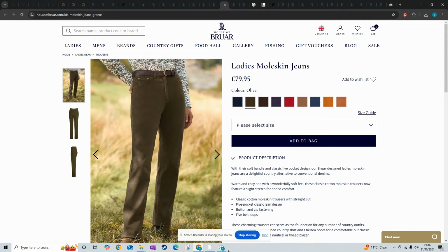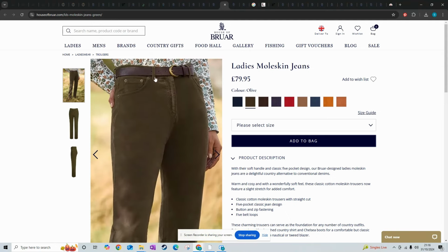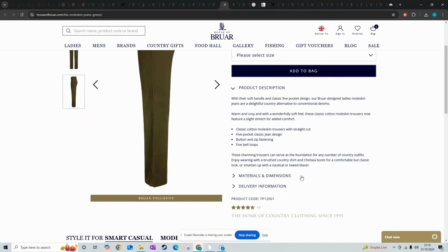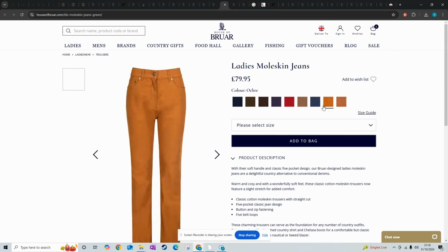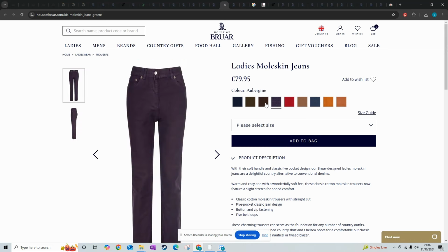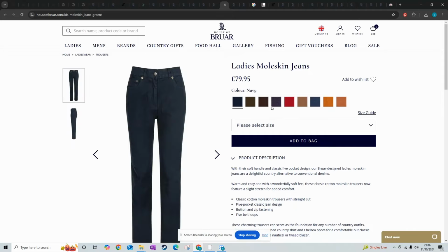So for trousers, these moleskin ones I think look really nice because they're just jeans basically, but you know, they'll still fit inside your boot. 98% cotton, 2% elastane, and every colour you can imagine. Ooh, look at that one. So I'd probably go dark brown, olive, or navy.